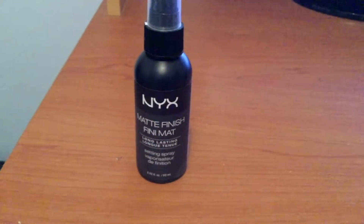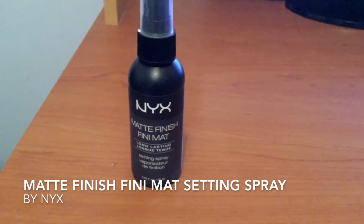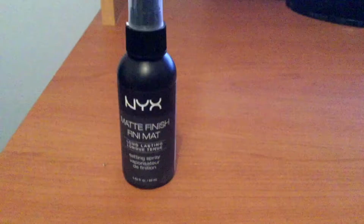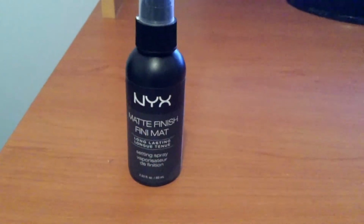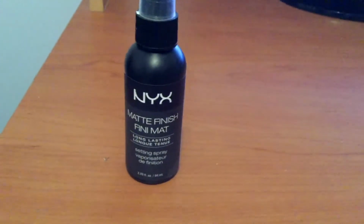Here to tell you a little bit about NYX Finish Long Lasting Setting Spray. Definitely a must in the makeup world. You need to have a setting spray. It just helps your makeup last a lot longer than it normally would if you didn't use it, especially in humid weather and stuff like that.